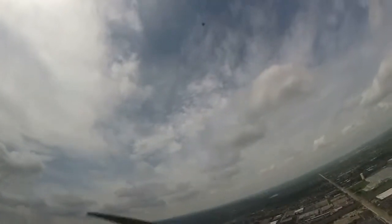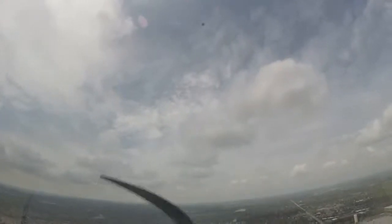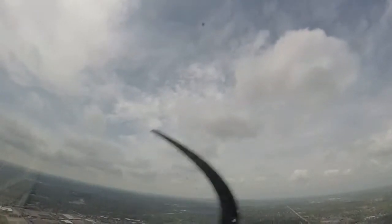Okay, so now here comes 240. Stop the turn, keep the nose up. We want to keep climbing. Good, let the plane do all the work. You shouldn't have to do much of anything right now. We're going to go back up to 1650. When you get there, you're going to gently lower the nose and pull the power to 21, okay? Yeah, keep the nose up.